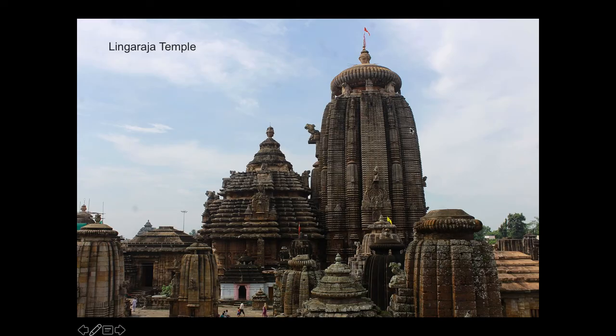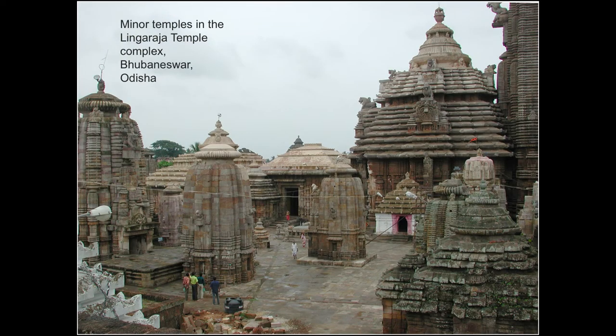The Lingaraja temple is a complex of temples that shows how this develops and how complicated it can really be. Again, you have a bunch of the earlier temples. The smaller temples are a little bit simpler. They just have the sakara. The sakara itself is a kind of representation of the lingam, the creative kind of object.